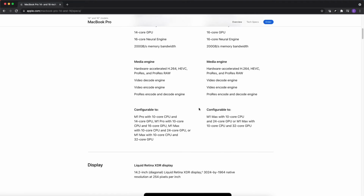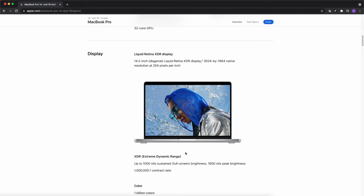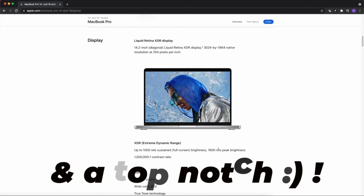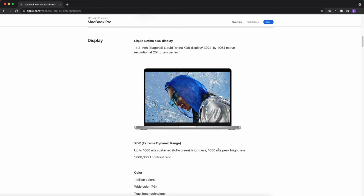What's really cool about both of these 14 and 16 inch MacBook Pros is they come with a Liquid Retina XDR display, which is the same as the iPad Pro of 2021. So you're able to get a 1,000,000:1 contrast ratio, a brightness consistently at 1,000 nits, and peak brightness of 1,600 nits. So you're going to get a really good display that'll do HDR content. It won't be just for video watching, but it'll also be for video editing and graphics editing.